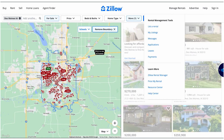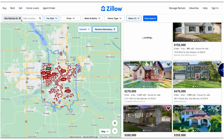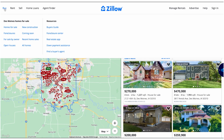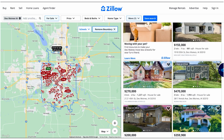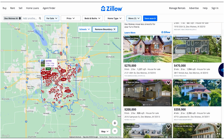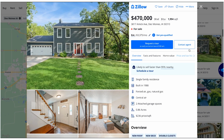All right, guys. So here we are on Zillow.com. We're talking about the buying side, so I want to start with the tab. We got homes for sale, new construction, foreclosure, so on and so forth. You've probably been on Zillow before, so we're not going to go that basic. But the first thing I want to do is click on one of these houses. We're going to start with this one, a $470,000 home here in Des Moines.